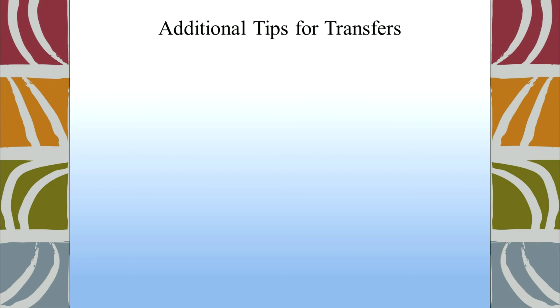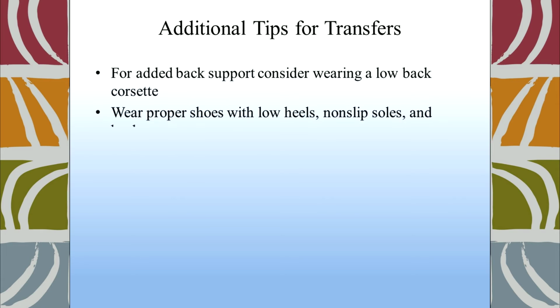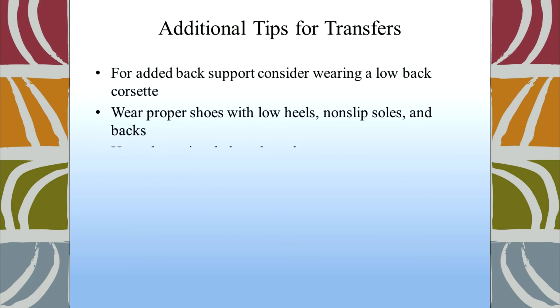Here are a few additional tips to help you perform safer transfers. For added back support, consider wearing a low back corset or lumbar belt. Wear the proper shoes with low heels, non-slip soles, and make sure they have backs. Have the patient help as best they can. And remember to use mechanical devices if the person is too difficult to manage on your own.